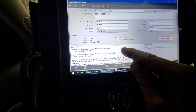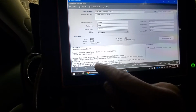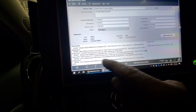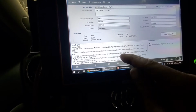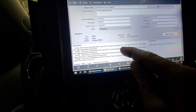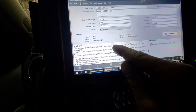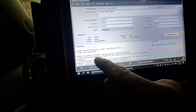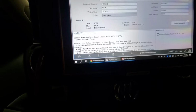I don't know if these are related: door switch, integral switch malfunction, mirror motor, vertical switch, lost comms with the BCM, short to battery on the bus, and this is all in the window motor. Let's see here, hold on. All I'm doing right now is looking at these codes so I have an idea if anything may be related.